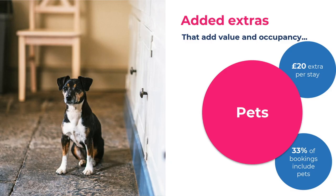So one of the top ones is pets, the pet-friendly market. It's a huge market. A third of our travellers would say that they'd like to bring pets along. It's a market that's growing. People are more discerning where they want to stay, and they want to bring their pets along. They're part of the family. You can charge an extra £20 per stay. It's a small amount, but it does add up. But it's more about increasing those bookings, particularly out of season when older generation couples travel, they will be bringing their beloved pets. So it's a market that you should really consider.